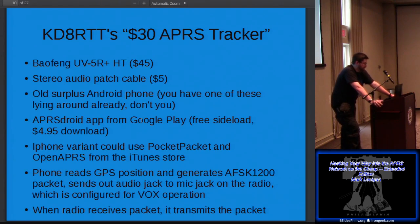And the APRS Droid app from Google Play, which if you sideload it, it's free. If you decide to support the developers, they ask for $4.95. Basically what he did was he used the patch cable to connect the 3.5 millimeter jack on the Android phone to the mic in jack on the HT. He also connected an external, I believe it was 5,000 milliamp hour USB battery to recharge the whole thing.